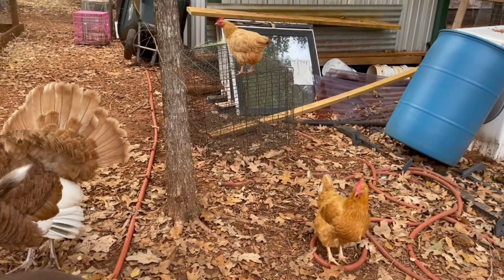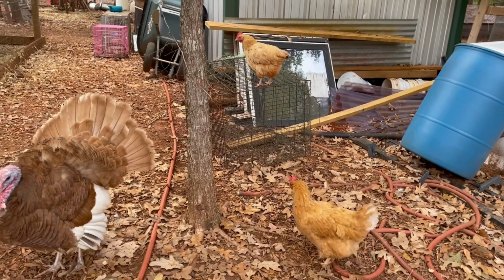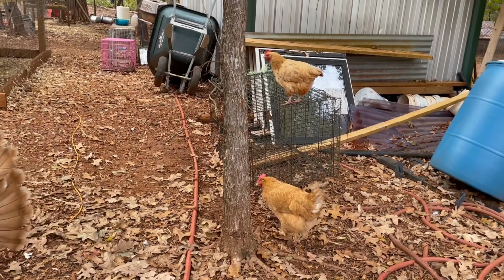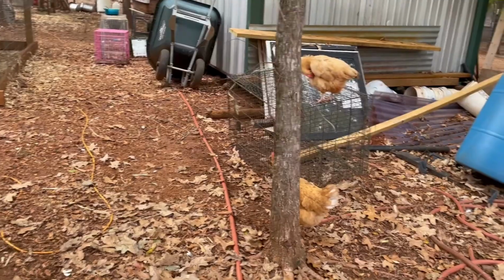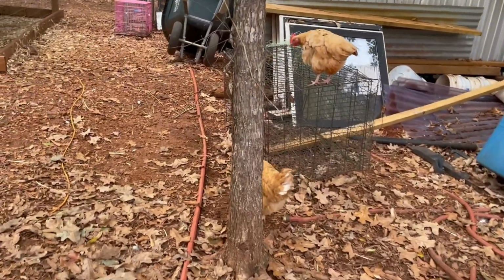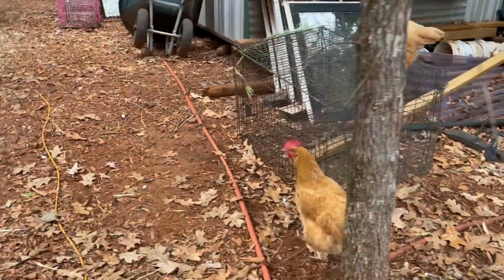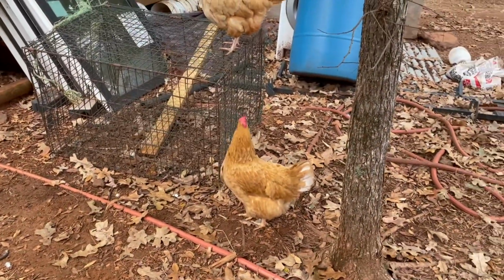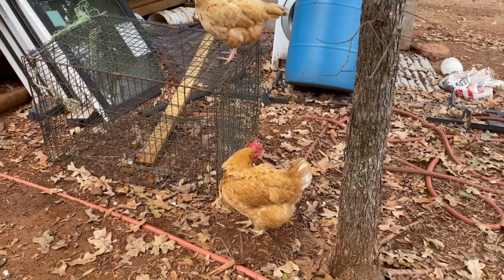So I would say we have two breeds that we started with and we're keeping. This is one of them, the Buff Orpington. They are pretty docile birds. They're easy to care for. They lay a good amount of eggs and have some meat as well. So for us, they're a good breed to have on the farm.